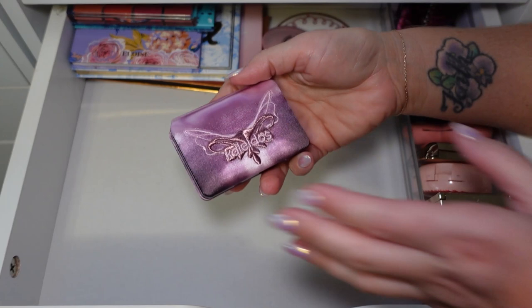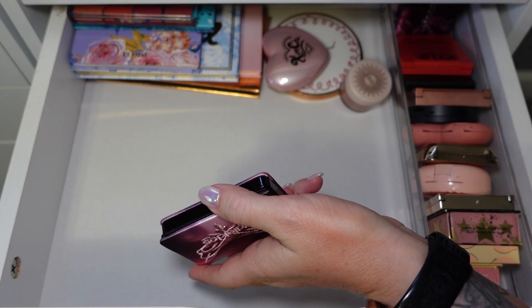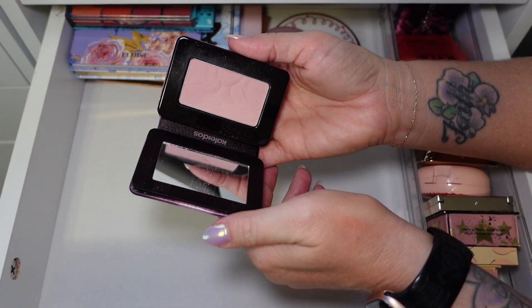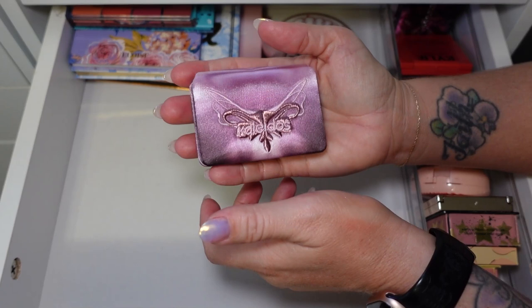Okay, we have the Kaleidos Mono Blush and Pale Rose. There's another one in here. I thought I kept two of them. I know, I heard something fall earlier. It might have been the other blush. It's really pale, but I like it. I'm gonna keep that one. Look at the packaging, it is stunning.